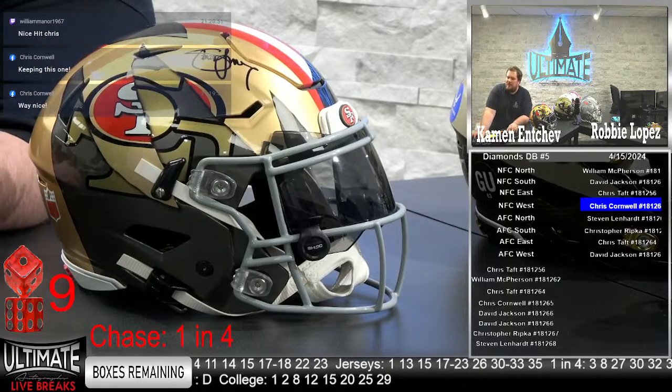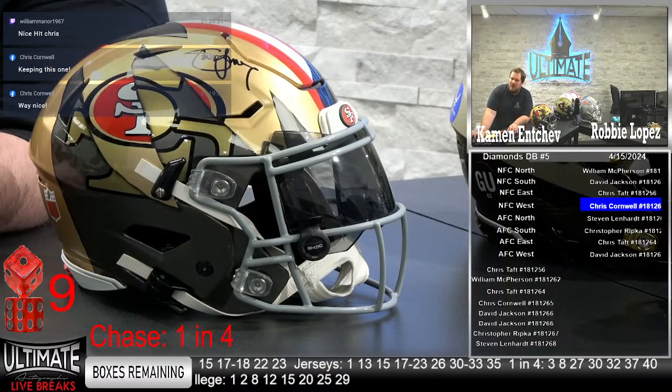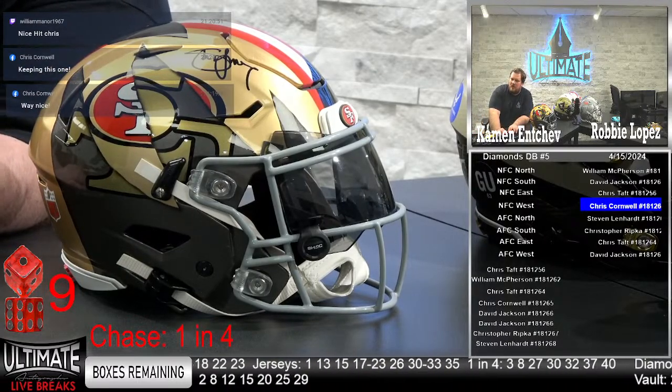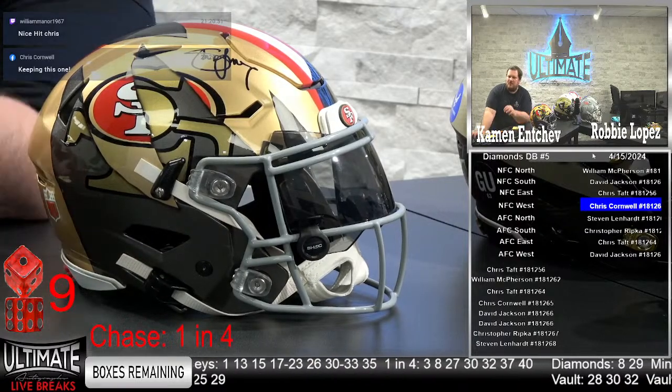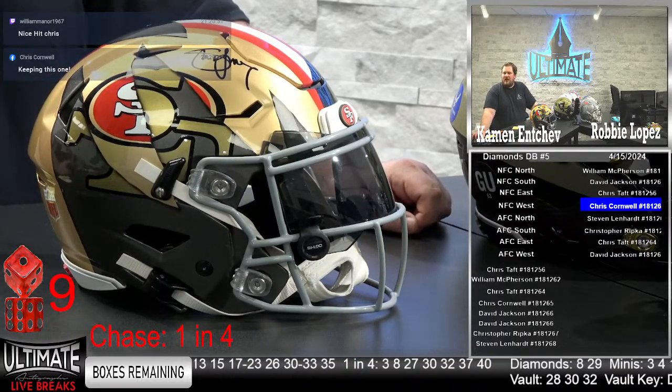All right, little Steve double up, Chris Cornwell. One spot, 2 Hall of Famers, including a Rip Speed Flex. Not too shabby in the NFC West.